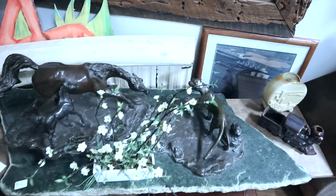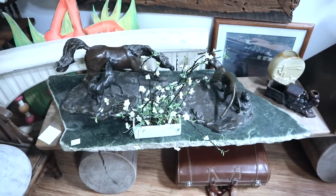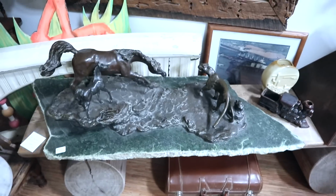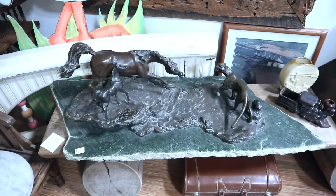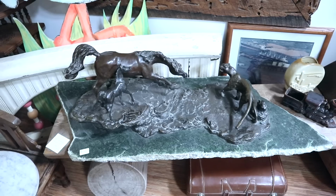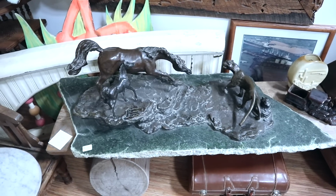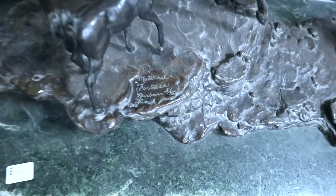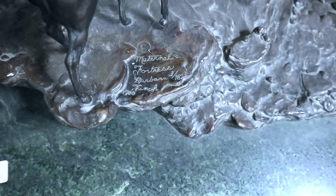And then there's this piece. This came from the estate of our dear friend Gordy, who Tom Gore, the owner of this place, and I used to work with at estate sales. This is by Barbara Finch, made in 1980. It's called Material Fortress, where the horse is defending the colt on a big piece of marble. It's a really cool piece. It's priced at $3,500. It's worth it because it's so big and showy.